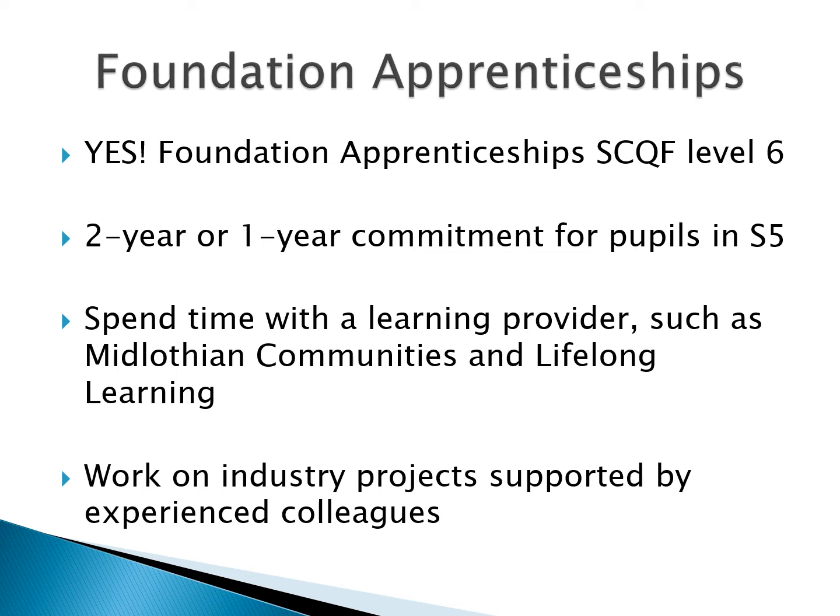You'll work in companies or workplaces connected to the subject of your FA, and you'll work with your experienced colleagues on real projects. In recent years, we've had pupils working at Microsoft in Edinburgh and local nurseries in Midlothian. This year, for the first time, we have young people in S5 working in Midlothian care homes as part of the FA in health and social care.